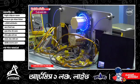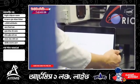Alexa, how does the life support system work? Orion's life support system is the environmental control and life support system, ORACLES.